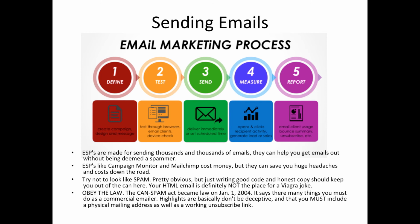So that's the law. We have the CAN-SPAM Act of 2004. Once upon a time, email was the Wild West. You could email 10,000 people from a personal email box, and that would just go just fine. Now we use email service providers like Campaign Monitor and MailChimp. There's more than a dozen, probably hundreds out there.